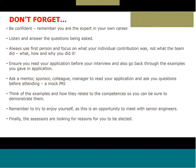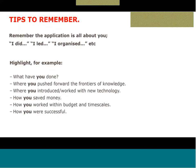So it is a collective who are deciding you at the appropriate level. As I said, remember, it's all about you. I did, I led, I organised. Try and avoid statements like "I liaised." What does that actually mean? You need to be waving at someone.